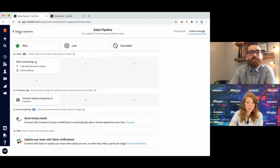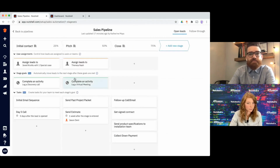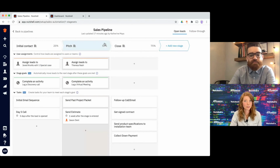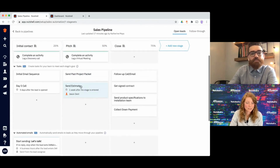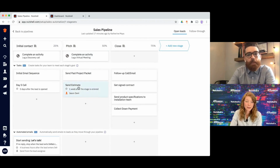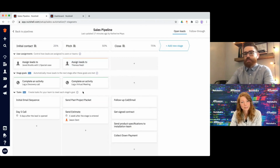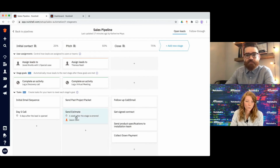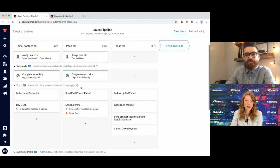This is also a good way to rope in people who maybe aren't constantly signed into Nutshell, or maybe you're not confident they've set up their notifications correctly. For example, in this pipeline, we have a task assigned to Jason, who typically won't be the owner of the lead, but is responsible for sending the estimate. So what we could do is have this ping Slack when leads enter this stage so that Jason knows that he is going to have a task due with that lead.